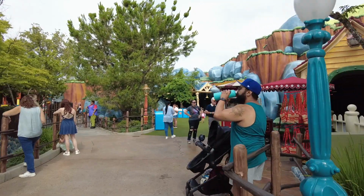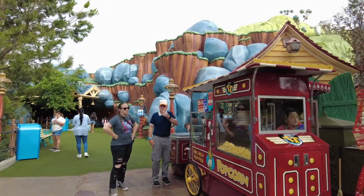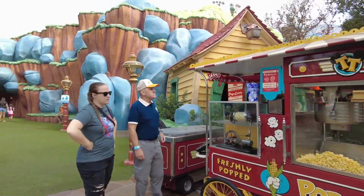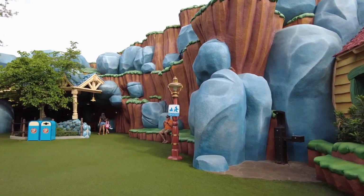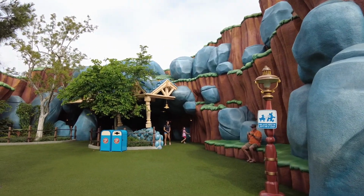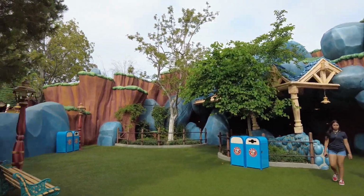come back here. Now, if you are familiar with Old Toontown, this is where Chip and Dale's house used to be, but now they sell popcorn here. And they have a nice little sitting area back here, and a lot of it's in the shade, so that's pretty cool. Oh, you have this little shady area back here.